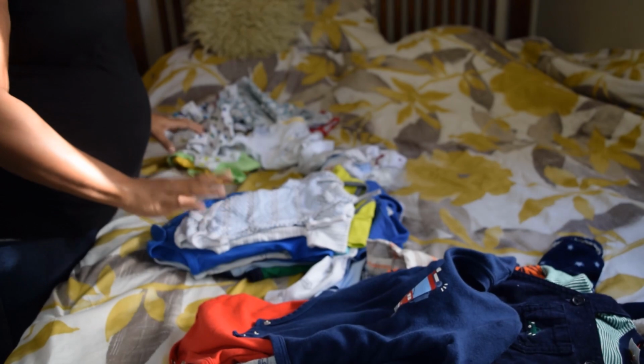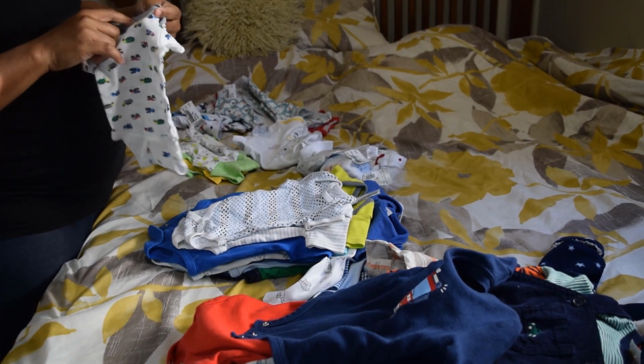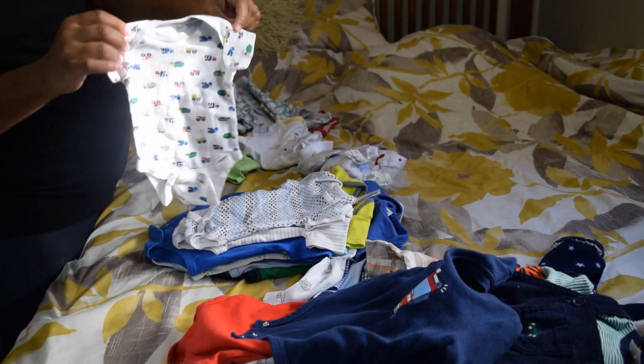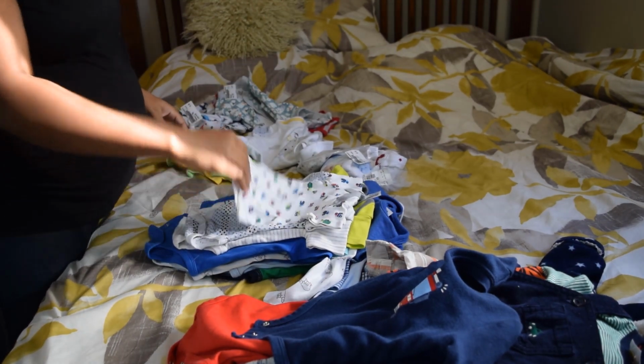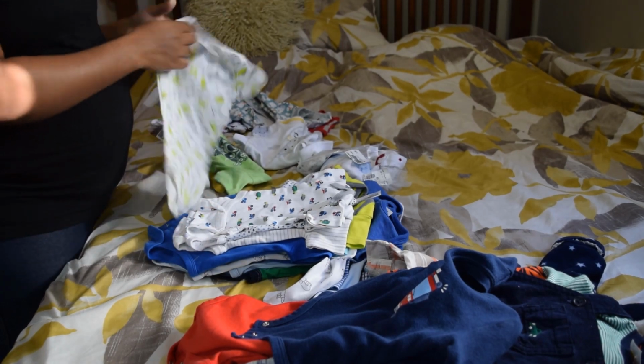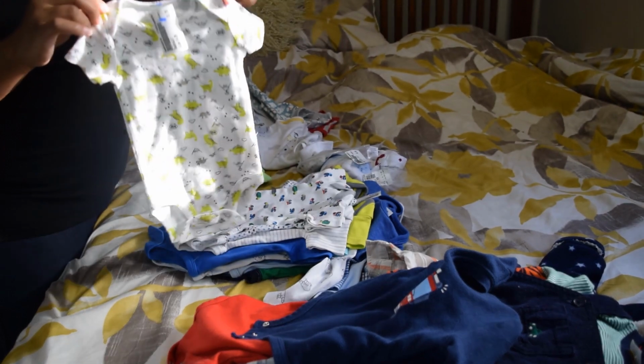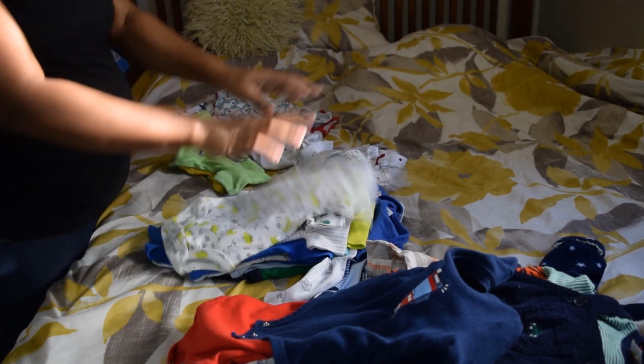Right. All of these are $1 the same way. I think this is newborn. Yeah, this is newborn. So I didn't buy, actually I guess I did buy more small ones too then. This is 0 to 3 months, not so small. And all of these are $1 still.